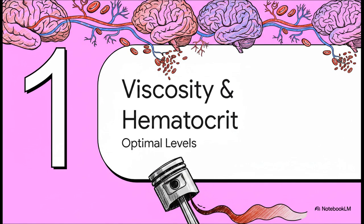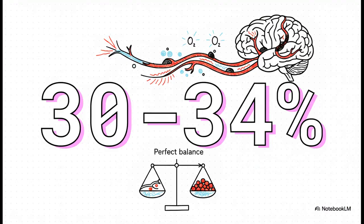Section 1. Viscosity and optimal hematocrit. Let's start with our engine's oil consistency. When we talk about the flow of blood through the delicate cerebral vasculature, we're really talking about viscosity, and the single most important determinant of blood viscosity is your patient's hematocrit. Now, burn this number into your memory, 30 to 34%.